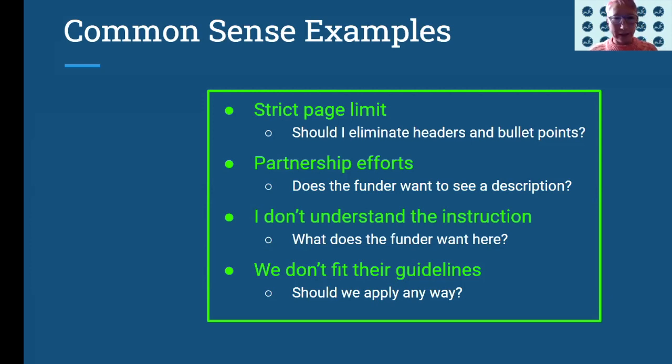And if you don't understand the instruction, what does the funder really want in this section? I don't understand the language, whatever it is. Be sure to clarify for yourself exactly what part you don't understand. Gather that for yourself. And when you're ready, contact the funder.